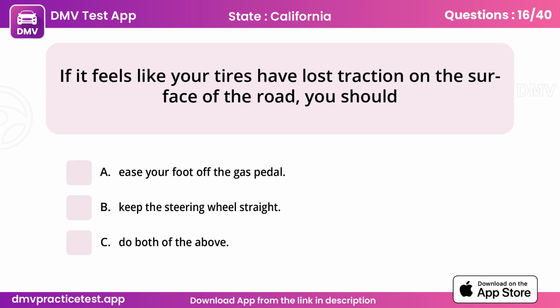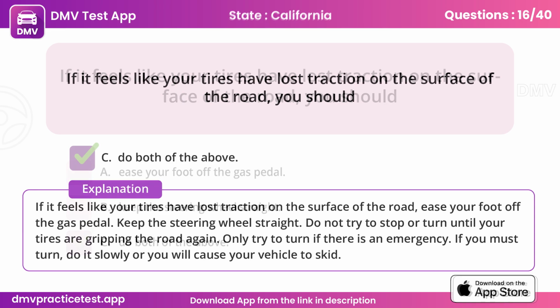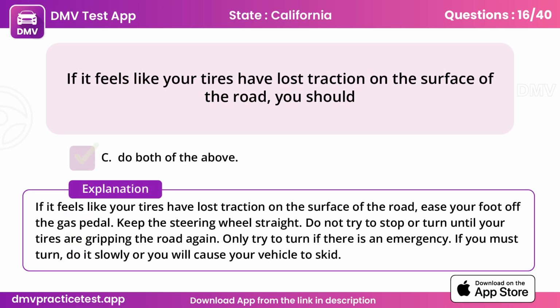Question 16. If it feels like your tires have lost traction on the surface of the road, you should C. Do both of the above. If it feels like your tires have lost traction on the surface of the road, ease your foot off the gas pedal. Keep the steering wheel straight. Do not try to stop or turn until your tires are gripping the road again. Only try to turn if there is an emergency. If you must turn, do it slowly or you will cause your vehicle to skid.